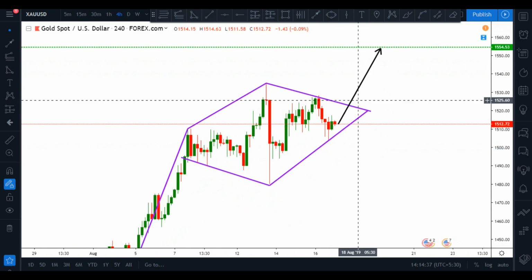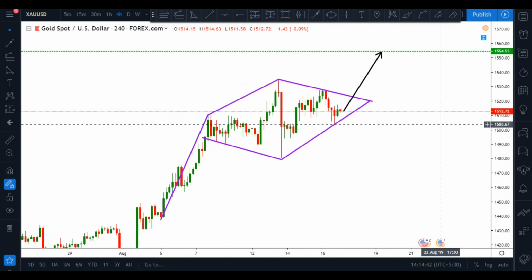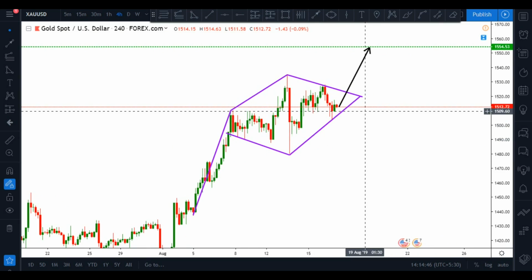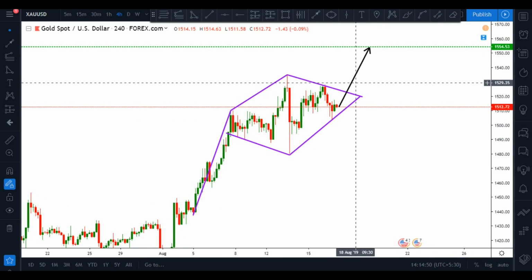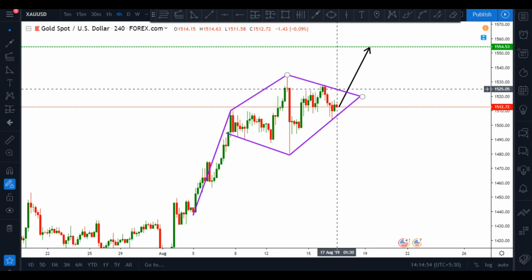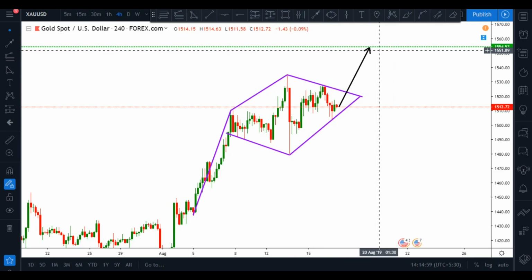So if I drop down to the 4-hour time frame here, as you can see, this is a combined breakout pattern, which is a combination of two breakout patterns, obviously. So what I'm expecting is a movement to the upside, so I will wait for this market to break and close above this trend line before I enter to go long in this pair.